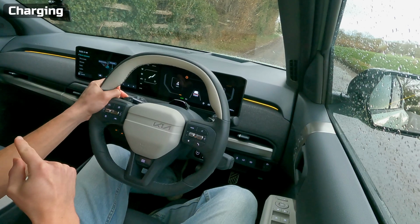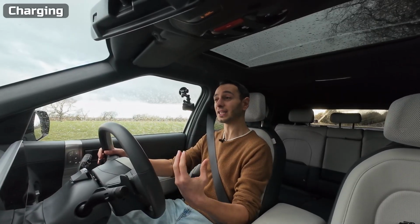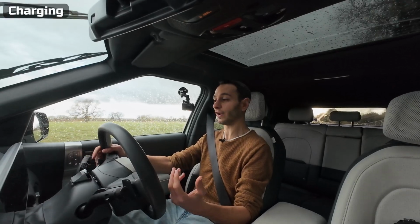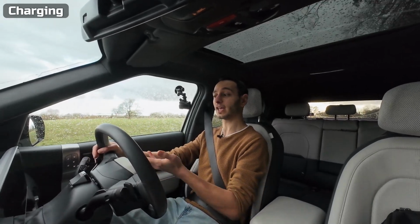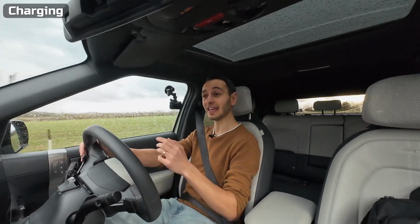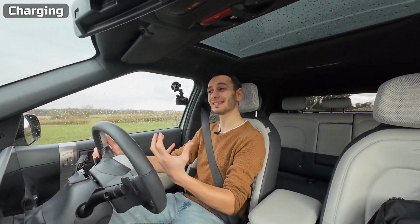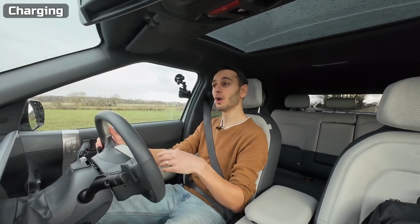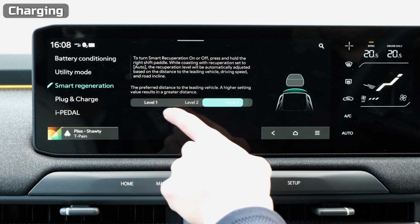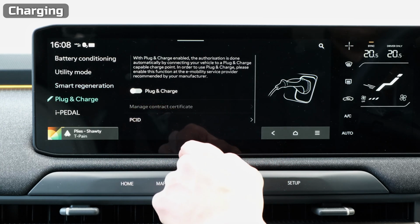Now, it's worth pointing out over here that via the paddle shifters, you can actually customize the regenerative braking feel while on the fly. So, for example, on level 3 mode, I can go to level 2, level 1, or level 0. I can also hold down the right side paddle shifter and go on auto mode, and therefore it'll automatically determine what's best for you while you're driving. You can also customize what level of regenerative braking you want in auto mode via the infotainment system.